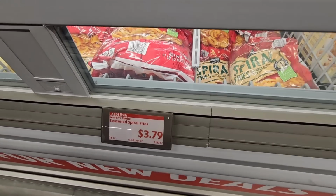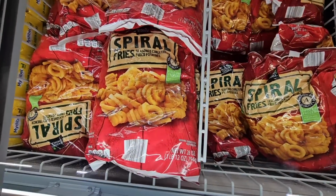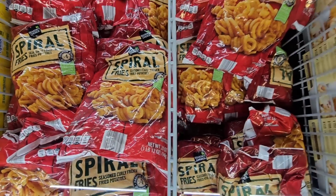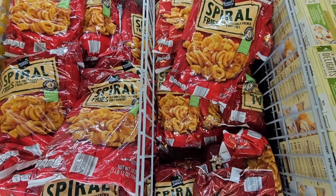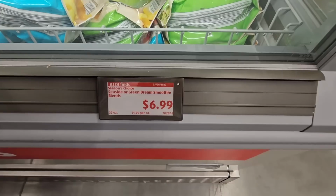$3.79. These spiral fries. Ooh, those look good. I remember when they first came out, I used to get them from Jack in the Box, and they were actually pretty good. That's the only restaurant I see them at now, or fast food chain actually. $6.99.